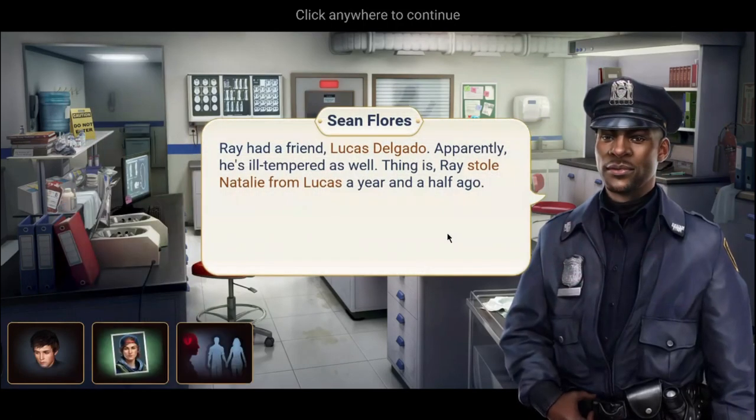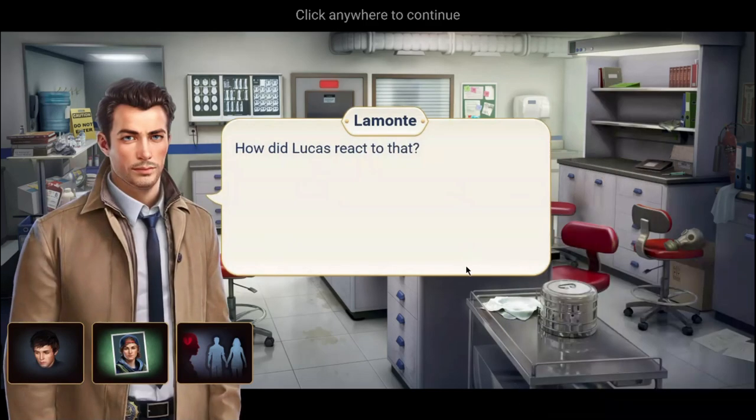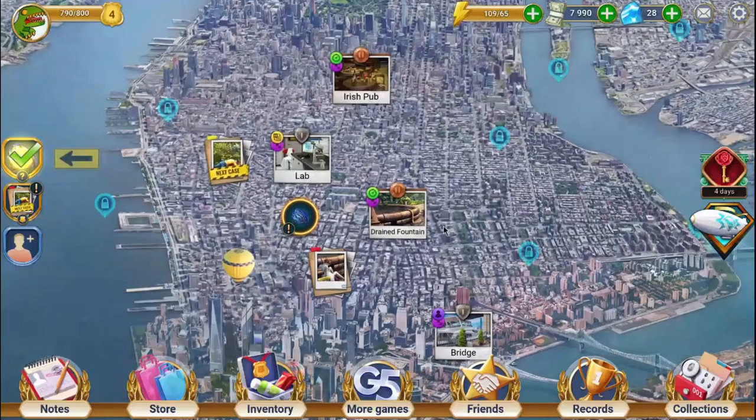Ray had a friend, Lucas Delgado. Apparently he's ill-tempered as well. Thing is, Ray stole Natalie from Lucas a year and a half ago. How did Lucas react to that? They tore apart their friendship. Apparently they were always bickering and getting into fights after that.